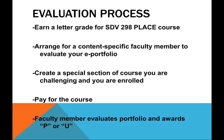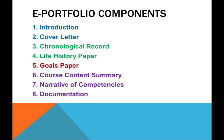The goals paper shifts gears from reflecting on the past to planning for the future, and in it you will write short and long-term goals. Oh, whoops. Okay, let's go back. My apologies there. We're still on this slide.